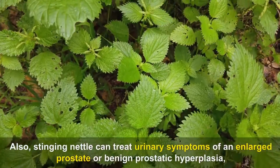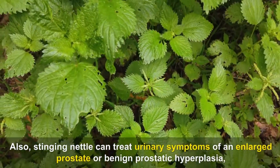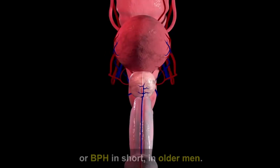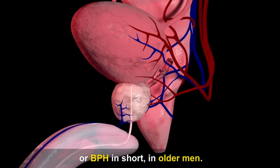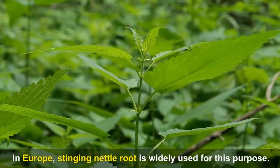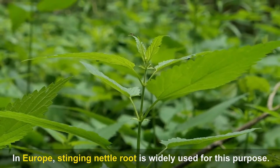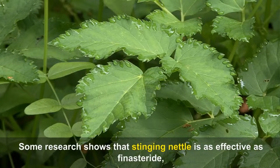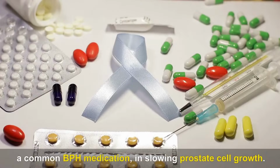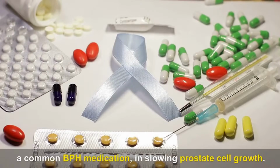Also, stinging nettle can treat urinary symptoms of an enlarged prostate or benign prostatic hyperplasia, or BPH in short, in older men. In Europe, stinging nettle root is widely used for this purpose. Some research shows that stinging nettle is as effective as finasteride, a common BPH medication, in slowing prostate cell growth.